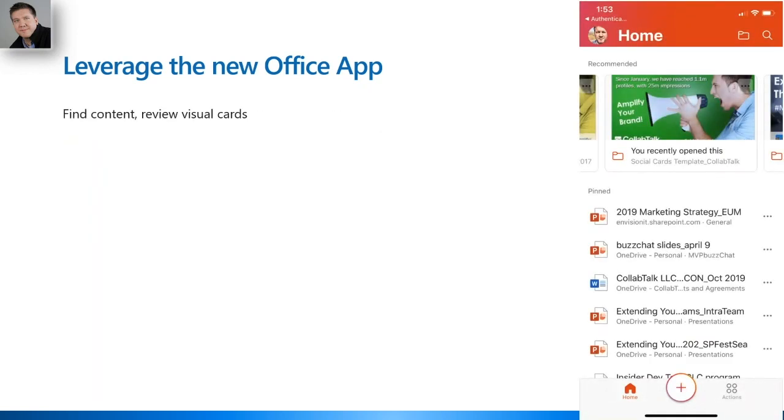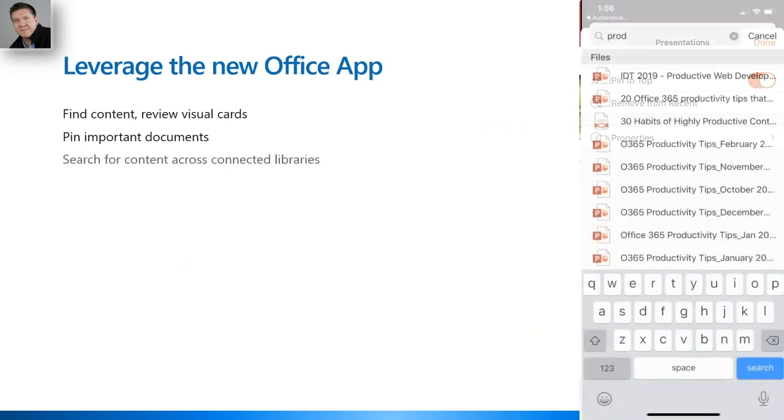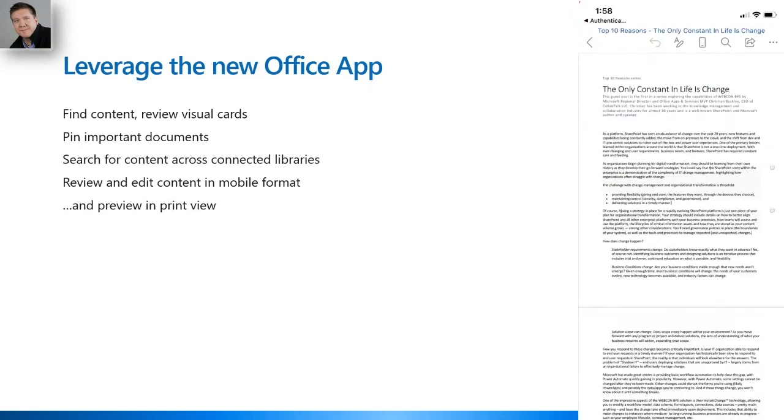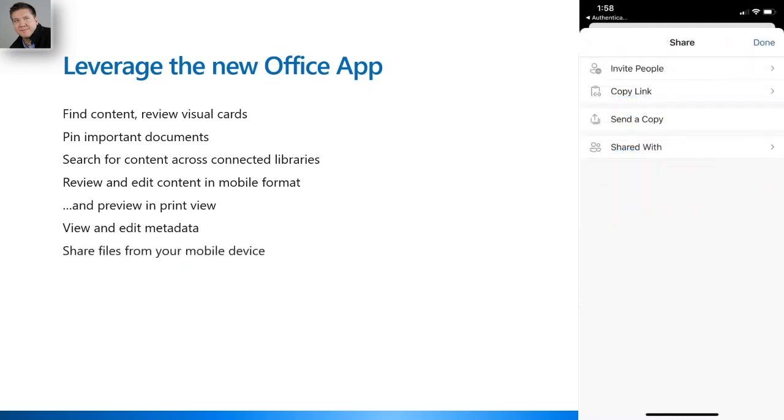I also love that it has a lot of that consistent behavior that you're seeing, that I can preview files visually: is this the one that I'm really looking for? You can pin items. So if you scan something and pin it, next time you log in through the desktop, it's still there and shares those pinned items. It has the recent list. You can go in there and modify the properties, search through all that content, and review and edit content within that format because it's all in that doc. You can even preview and print view, as well as view and edit all of the metadata for the content that you've uploaded, and then share through all of those different formats. And when we hit share, you've got that standardized behavior.